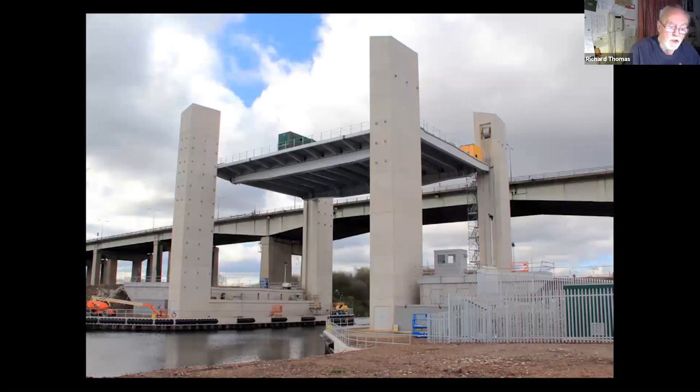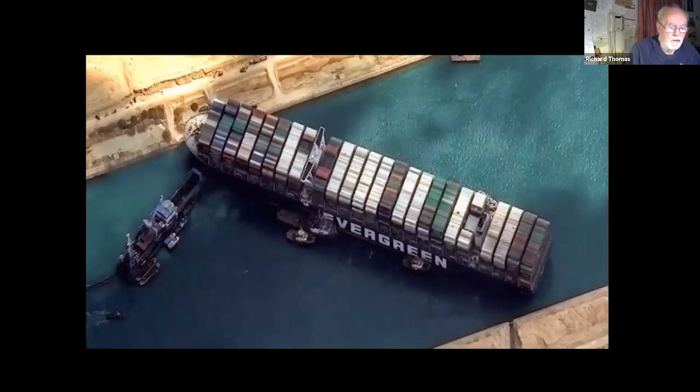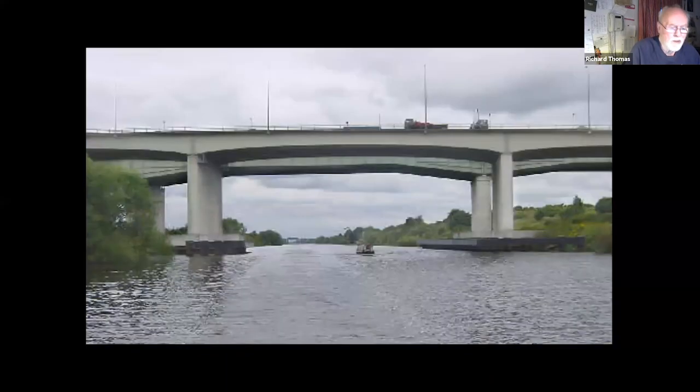And they built a new lifting bridge across the canal alongside the M60 to serve a new industrial area. In 2016, that bridge deck collapsed, blocking the canal for 3 months until it was finally broken up and cleared away. Talking of canal blockages, do we remember this? Yes, Evergreen, Evergiven. The Evergiven was the ship name. Evergreen was the company operating. It's all been cleared now, of course.